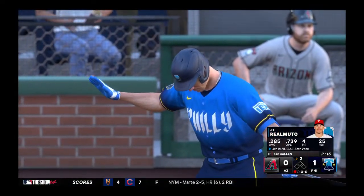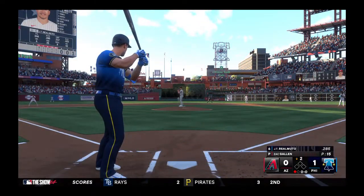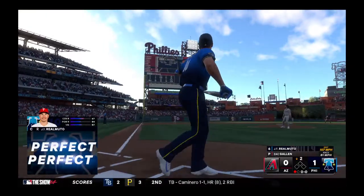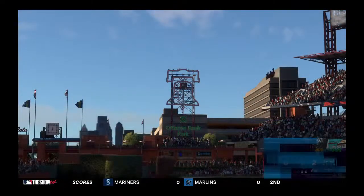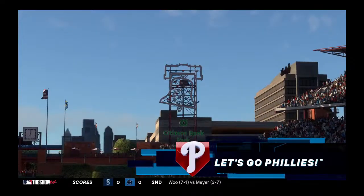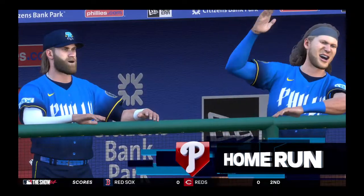JT Realmuto steps in. It's interesting, he plays kind of a power spot defensively, but runs pretty well. So when you're looking, oh, now this one's blasted deep to left, way back there. Out of here. He made him pay for that one. It's 2-0. He absolutely crushed that one. No doubt about that one, Boog. We knew it wasn't coming back.